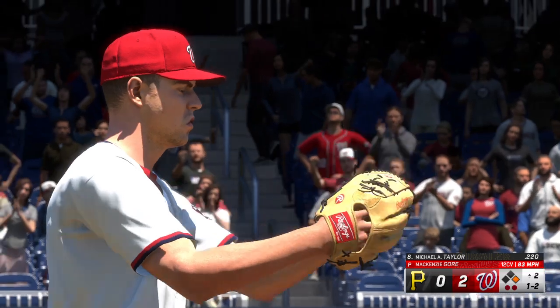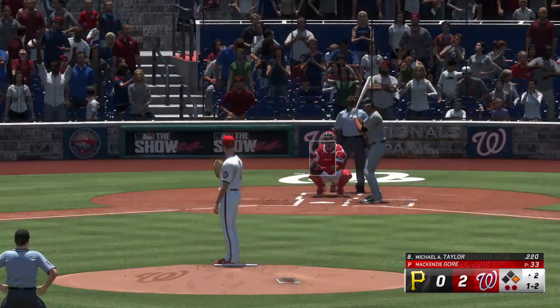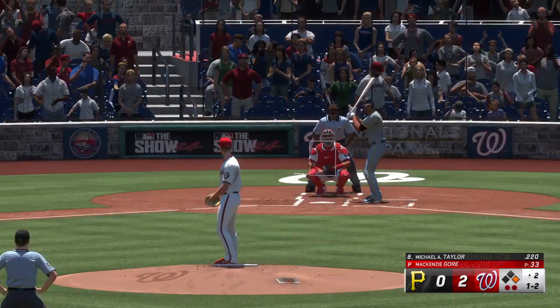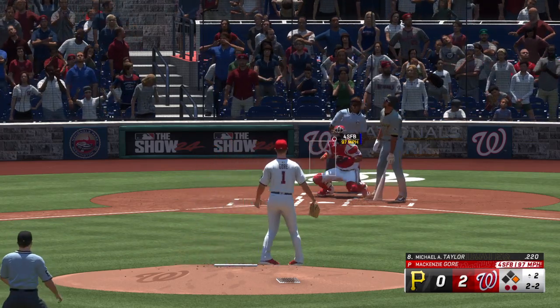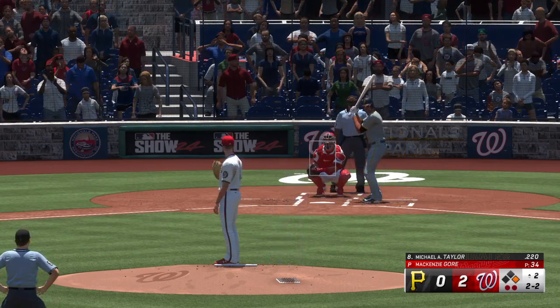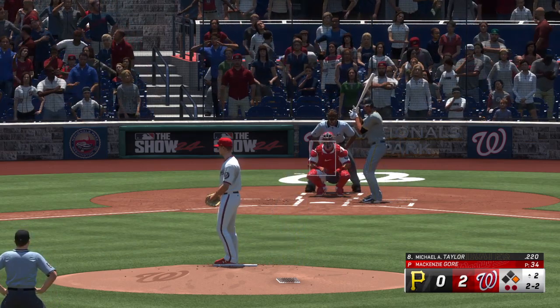Really good take, especially with two strikes. Misses. And the count is even, 2-2. He's really tightening up his hitting zone with two strikes here. I love it.